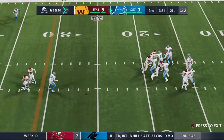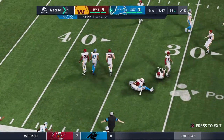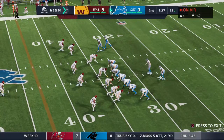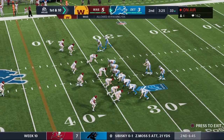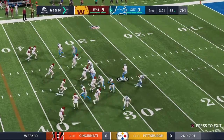They'll come out throwing here on first down. The left side completion to Jones. And he's got it past the 30 before he's hit and dropped. Nice way to start the drive. A gain of 12 and a first down. 1st and 10 at the 33-yard line.